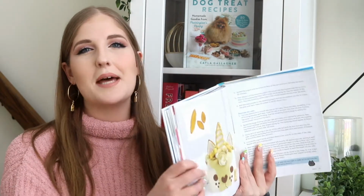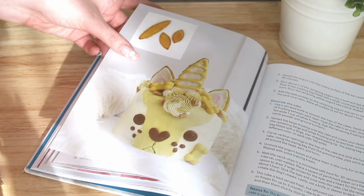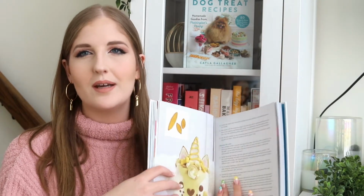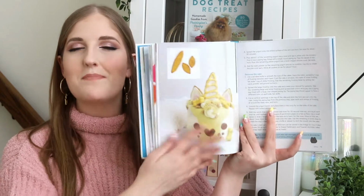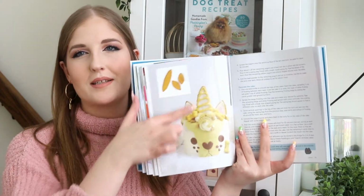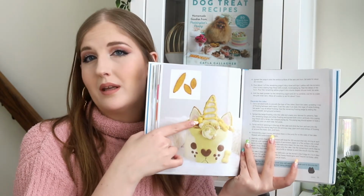And then we have some Instagram style cakes for your dogs, because your dogs deserve to have cute recipes too. I mean, I'm sure they don't appreciate it as much as we do, but it doesn't matter. So we have a puppycorn cake. So it's a dog, but it has a little unicorn. And these are made out of dog cookies. So they can eat these, and obviously they can eat everything here. Everything is totally safe. Then we have, I'm just going to show you the whole book.